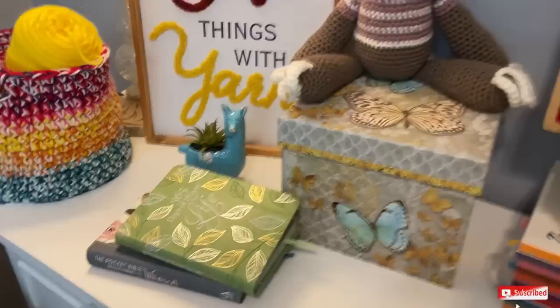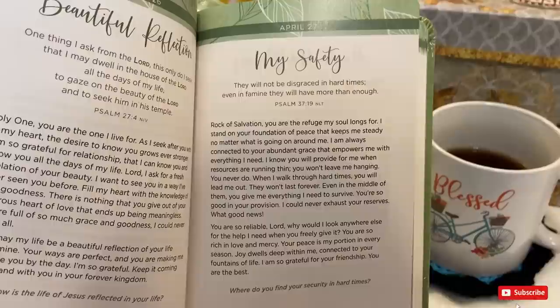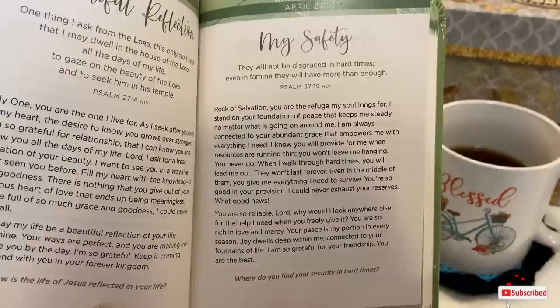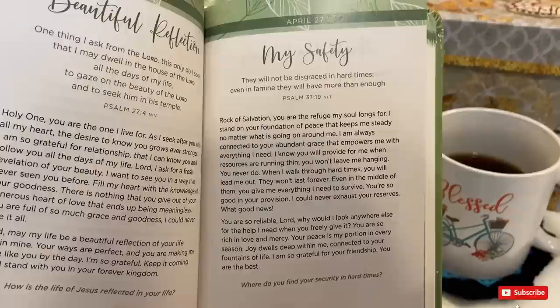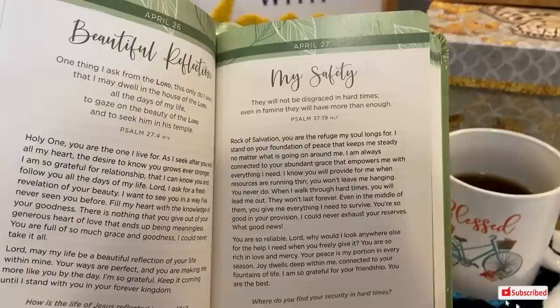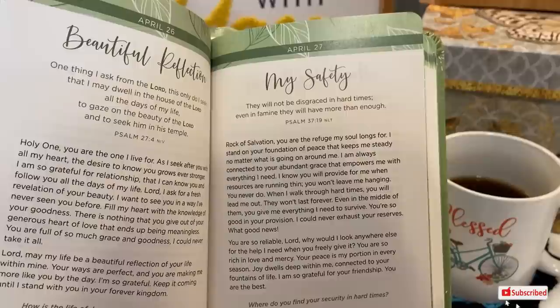My safety. They will not be disgraced in hard times. Even in famine, they will have more than enough. That is Psalms 37:19. Rock of salvation, you are the refuge my soul longs for. I stand on your foundation of peace that keeps me steady, no matter what is going on around me. I am always connected to your abundant grace that empowers me with everything I need. I know you will provide for me when resources are running thin. You won't leave me hanging. You never do. When I walk through the hard times, you will lead me out. They won't last forever.